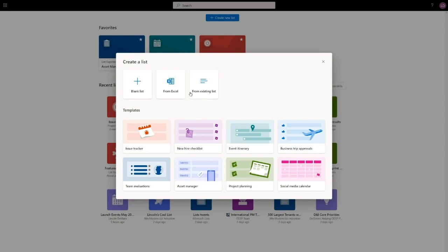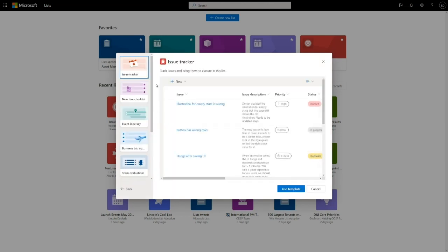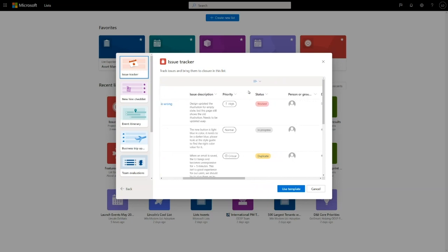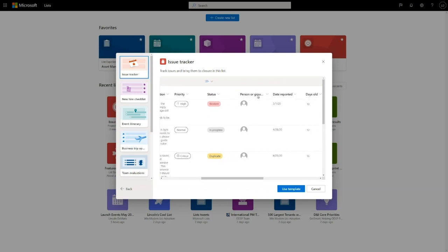You see here that we provide a set of purpose-built templates out of the box to work a certain way. But think of templates not as an application that's frozen in place, but as a starting point to help you realize your list-related dreams. When I click a list, I get a quick preview of what's inside. So you can see my issue tracker list is built to track things that are issues with columns like priority, status, a person that owns the issue, date reported, and all sorts of interesting information for tracking issues.